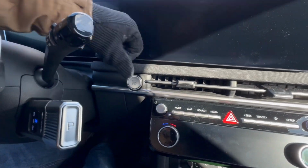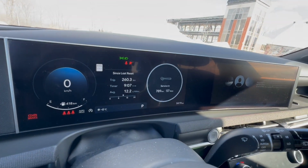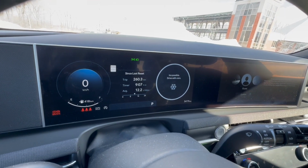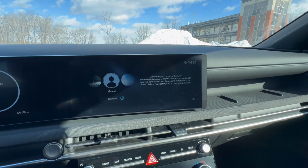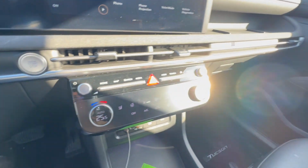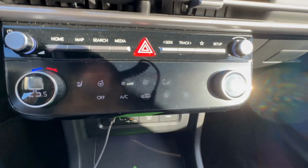Let's jump in, start it up. So here's your 12.3x2 display, very common, typical in the Hyundai products. It's very, very user-friendly, very functional. And some of the changes that did occur for 2025 are on the inside. So they have a revised dashboard layout. And most of the things actually look nice, such as this panel with the touchscreen display.